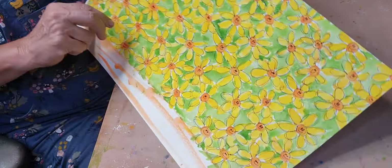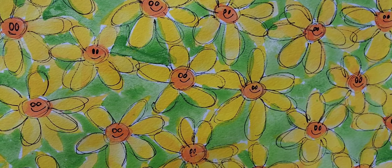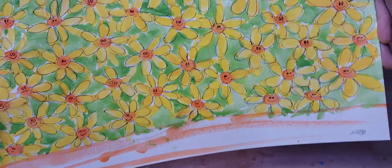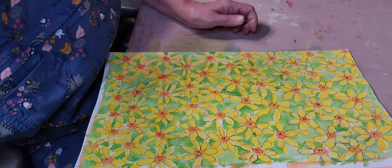Okay. So, I don't know if you can see this. There they are. What do you think? They don't look like much now, so let me cut them up for you real quick.